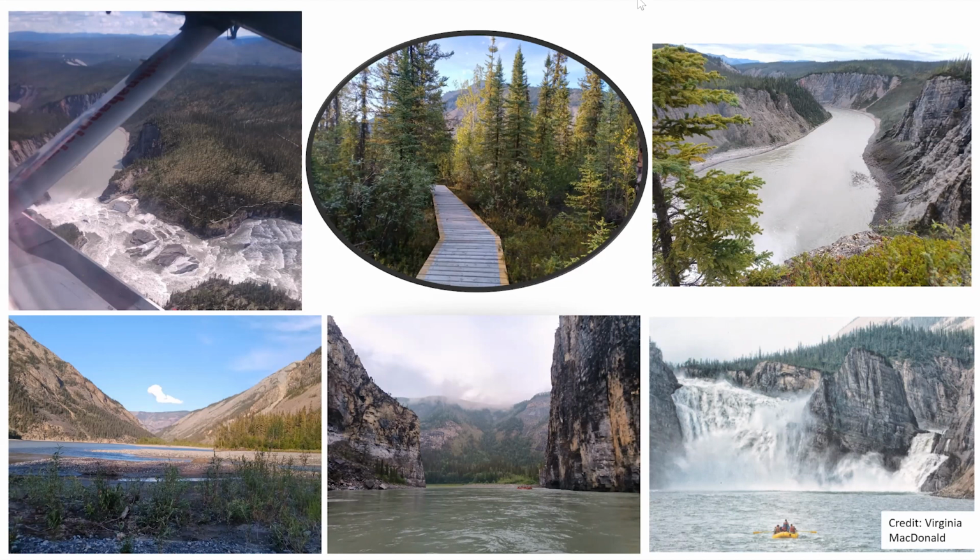Bottom right is a picture of the falls themselves, which are about twice the height of Niagara Falls. And again, you can just see the edge of Sunblood Mountain on the right-hand side at the top of that photograph. And then the narrowest part of the river is at the gate, which is about 300 feet across. And you might be able to make out a little red raft just to the right-hand side of that opening there, which gives an idea again of the scale.